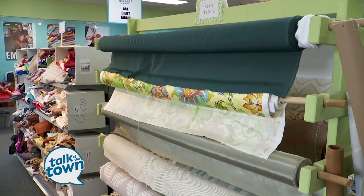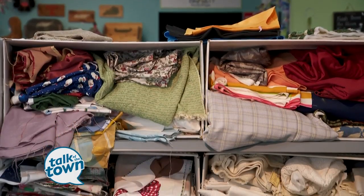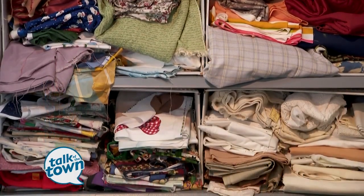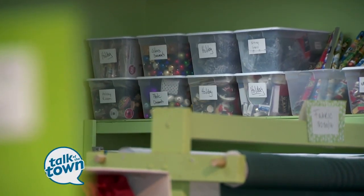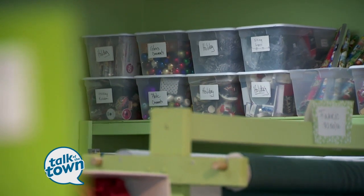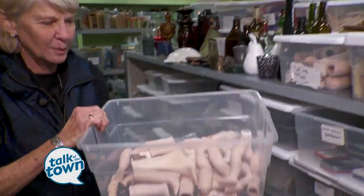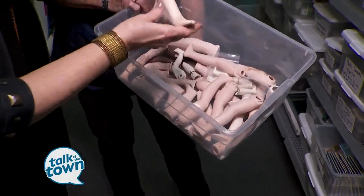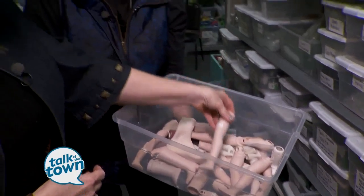Well, I've never heard of fabric being sold by the pound, but I love that. It's $2.50 a pound. You can cut it yourself, and that's a great deal for people. Everything is beautifully organized here in these plastic bins with labels so you can tell exactly what is in each one. For example, if you wanted doll parts, here you go. When I said quirky, I meant it. Check that out. Somebody's donated all these materials, so if you were making a doll, there you go.